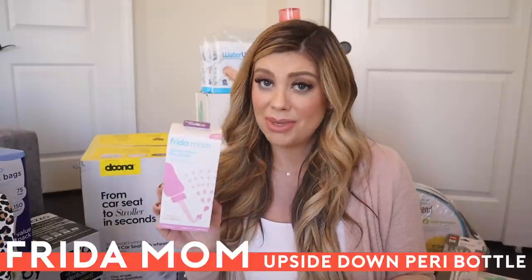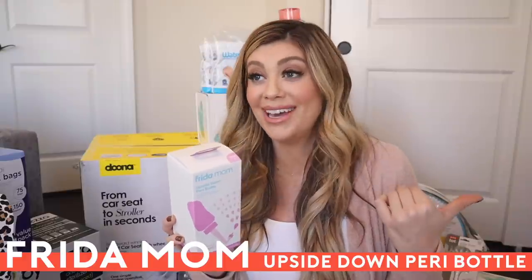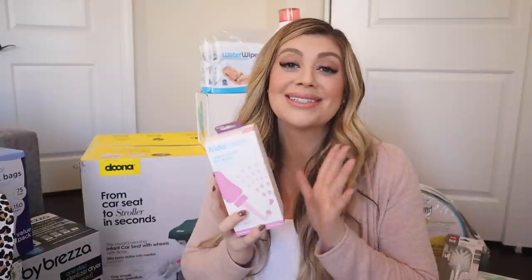Well, peri bottles are great that you get from the hospital, but this one is a must have. I bought this one the first time around. I gave it to my sister, and I don't know if I'm gonna get it back from her. I don't know if she still has it. So I went ahead and got another one because I can't live without it. It's awesome. I love the fact that the spout turns up, so it makes it a little bit easier. And it's just a must have. So for postpartum wise, pick this up.